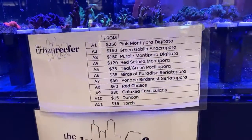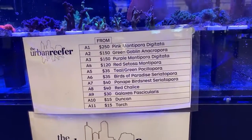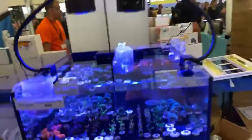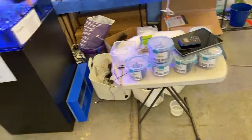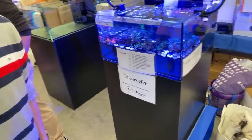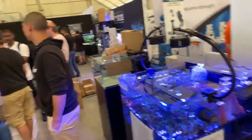In fact, I'll show you the price list here so you can get an idea of what we're working with. So those are the prices they're from. There's all sorts of different species of corals there. And of course, Philip doesn't just propagate corals, he's got nice little frag pods, and he's got various other things. So be sure to check out the Urban Reefer. He's got some really cool things and does a great job here in Melbourne.